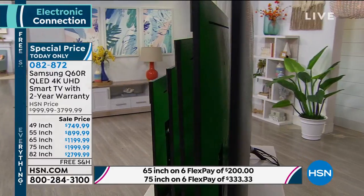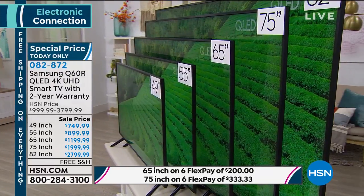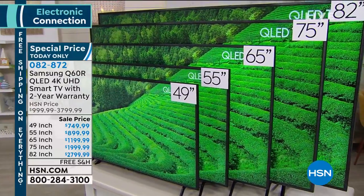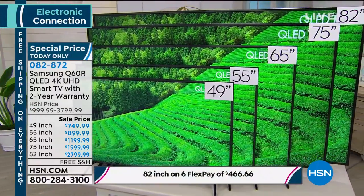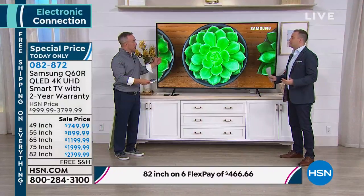And it's going to be beautiful. You can wall mount it, you see how thin it is. Just to give you quick measurements, I won't even tell you about the 82, because I believe that's almost gone. But the 75-inch, which we're standing in front of, is only 66.3 inches side to side. And that's what I bought, the 75.